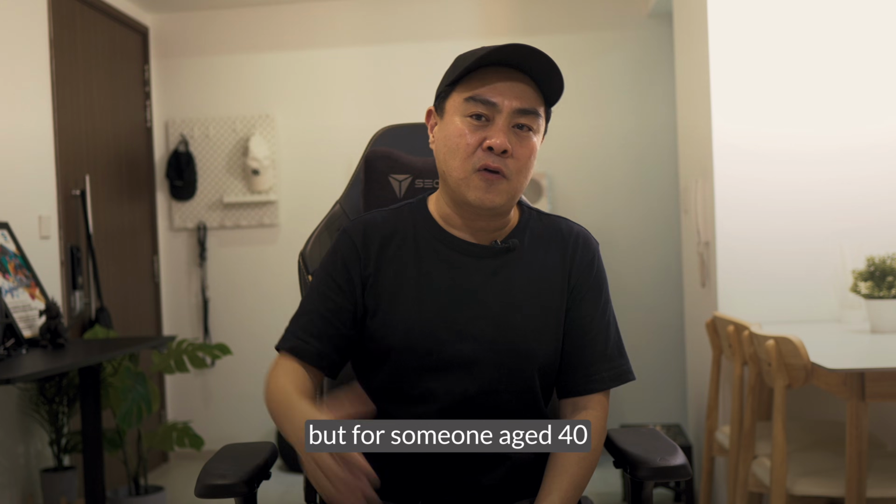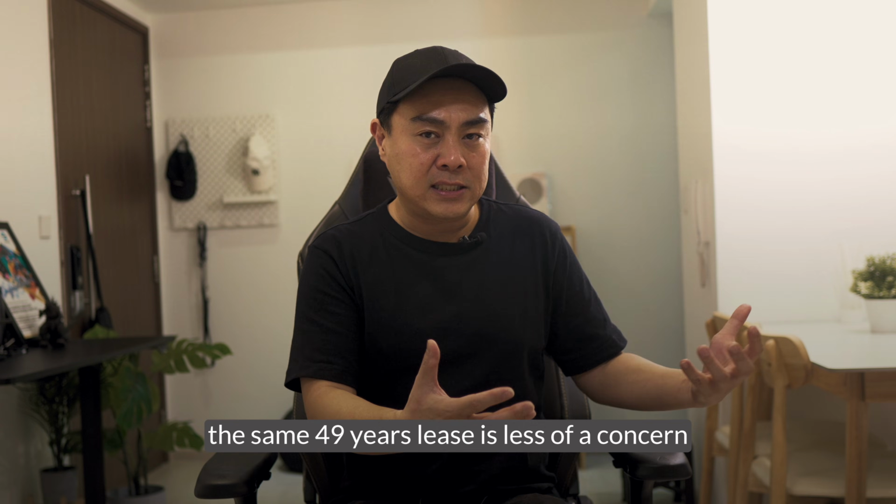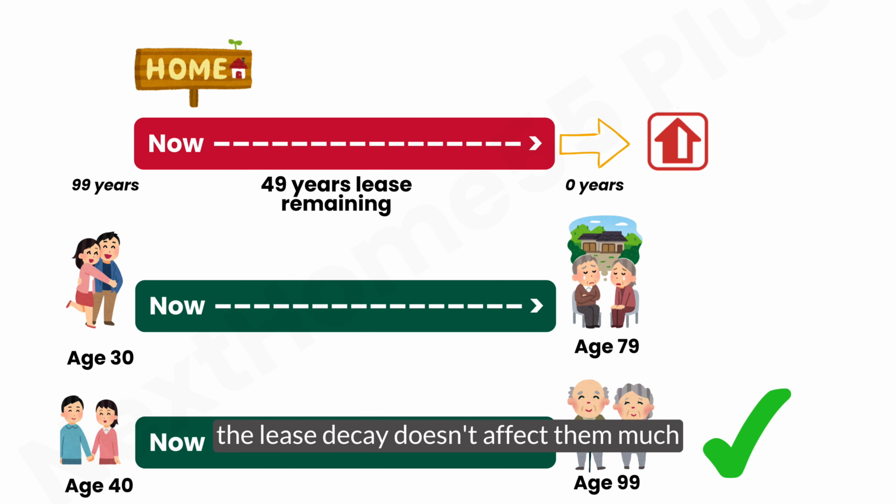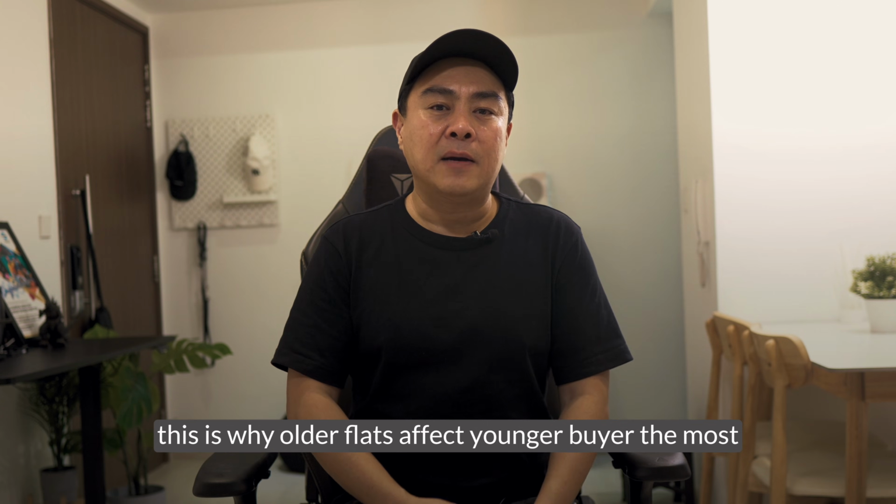But for someone aged 50, the same 49 years lease is less of a concern, because when the lease ends, they would be past 99. The lease decay doesn't affect them much if that's their retirement home. This is why older flats affect younger buyers the most.